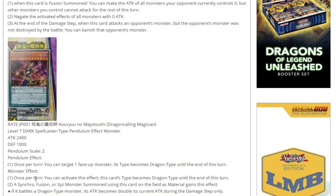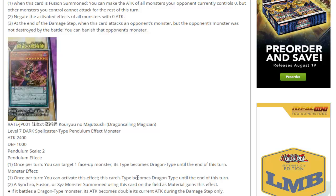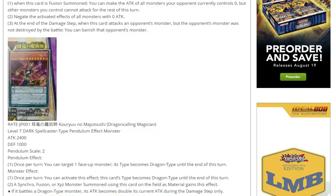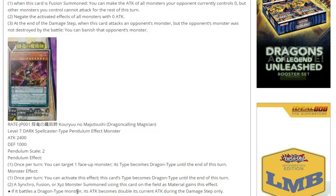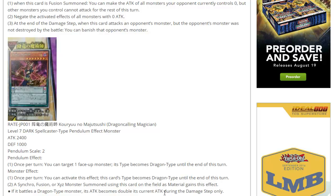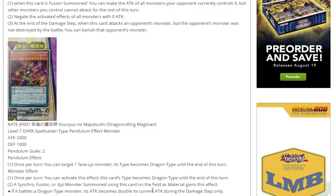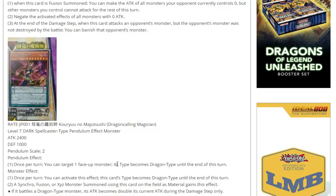For the monster effect, once per turn you can activate the effect. This card's type becomes Dragon type. Also, a Synchro, Fusion, or Xyz monster summoned using this card on the field as material gains this effect. If it battles a Dragon type monster, its attack becomes double its current attack during the damage step only. Also, you can target any face-up monster and that type becomes Dragon. It doesn't need to be itself, it can be an opponent's.